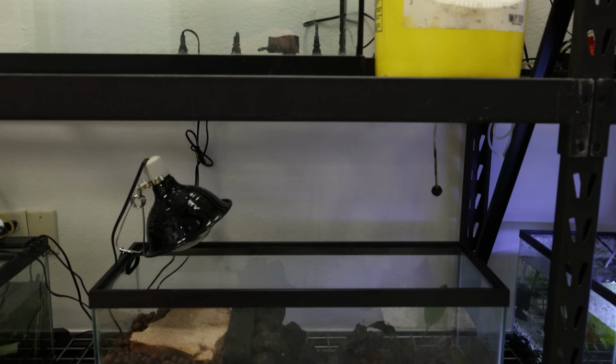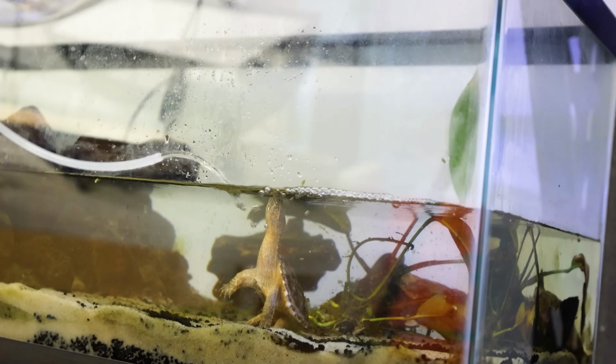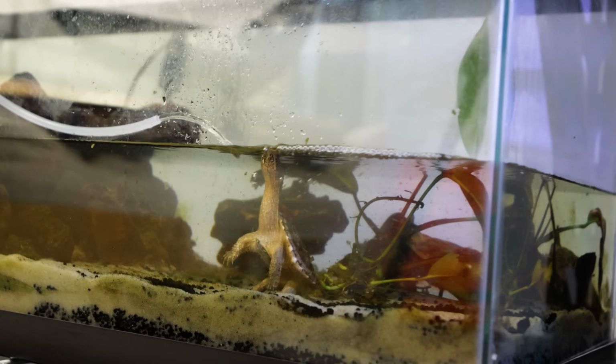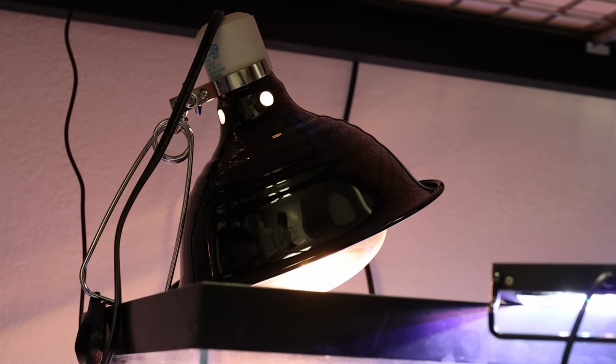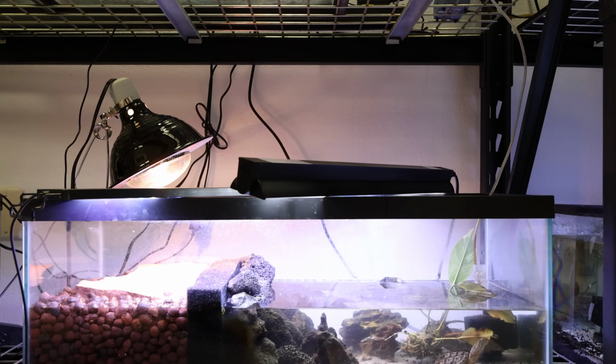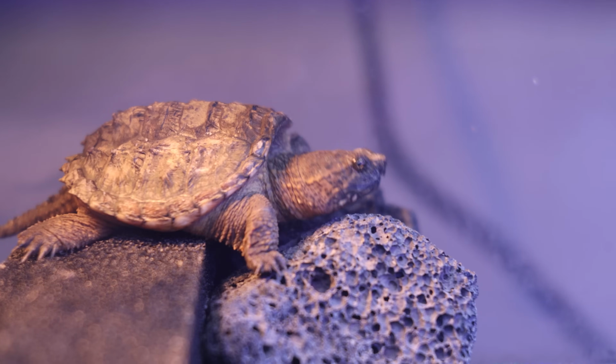I placed it on this part of the shelf, which had plenty of room for his tank and his setup. I put Dino in the tank, and he immediately started playing around with the bubbles. As I filled his tank with water, I turned on his lamp, so he could stay cozy in his home. Dino looked like he was happy to be back in his tank.